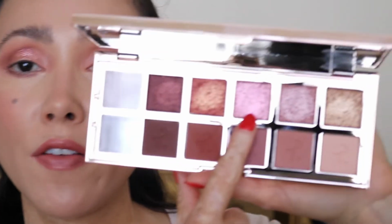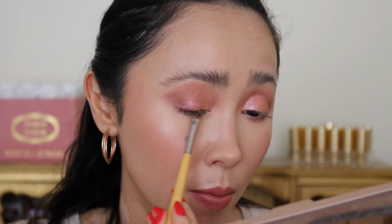For the sake of using more shadows, let's go to the next one from when we just used. So this one is sort of like a duochrome shadow. So I'm just going to apply that also with my finger in the center of the eye, just tapping it a little bit. That is a very pretty shadow. And since this eye ended up looking a little more smoky than I was planning, I'm going to be doing a little wing line with the eyeshadow. So let's go ahead and use the darker matte shade, and I'm just going to wing it just a little bit.